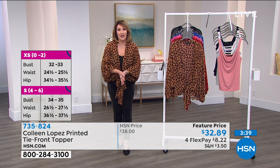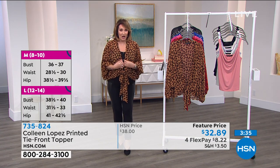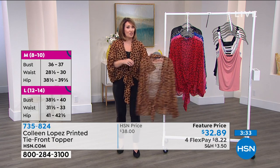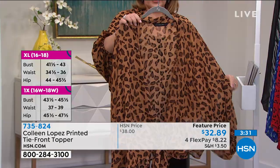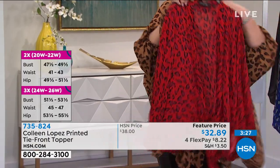And again, thank you for using express ordering. That is the quickest way to get in tonight. This is the natural color, by the way. So if you want the natural cheetah, this is the perfect time to buy it. We still have your size here. The red cheetah has been very popular.